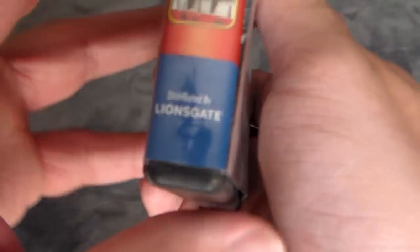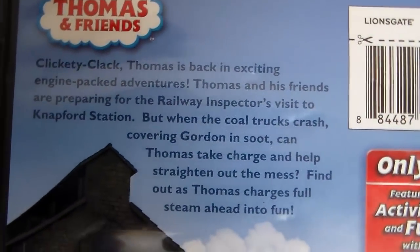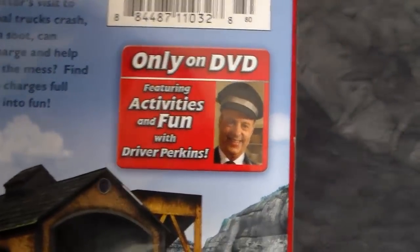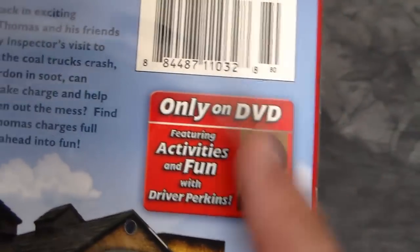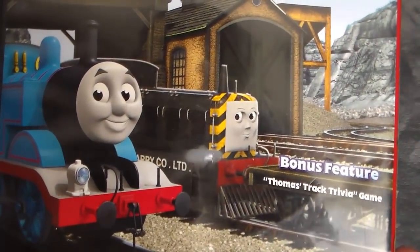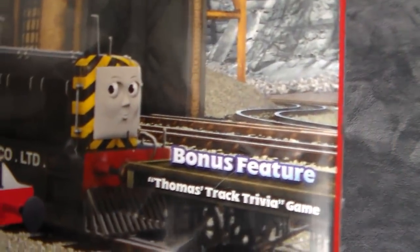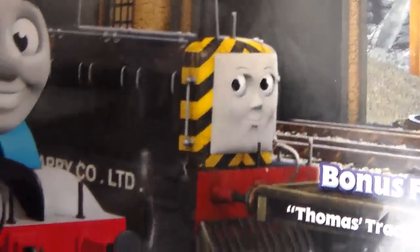portrait of Thomas down at the bottom, distributed by Lionsgate. On the back, you've got the Thomas and Friends logo, your blurb about story stops on the discs, only on DVD featuring Activities in Fun with Driver Perkins. Again, Birthday Express didn't have this. Thomas and Mavis right there on the back, with Mavis looking kind of angry at Thomas. I don't know if she's smirking or if she's mad at Thomas for some reason. Thomas has a big old smile on his face.